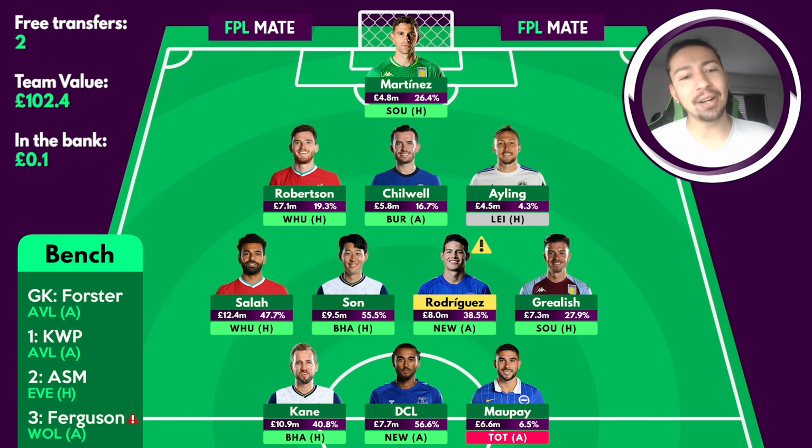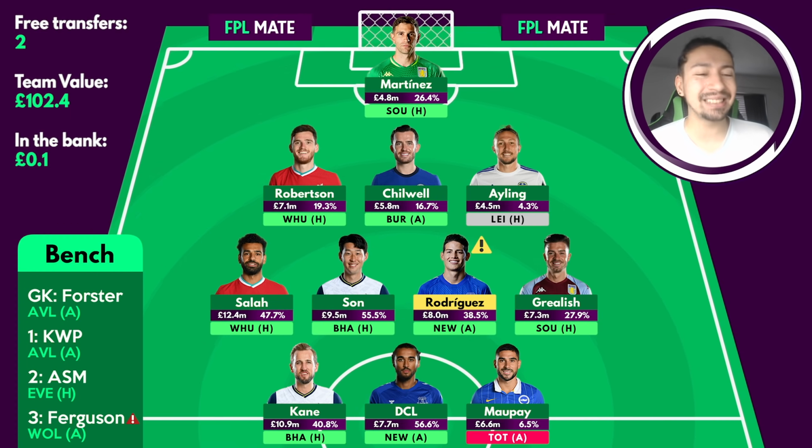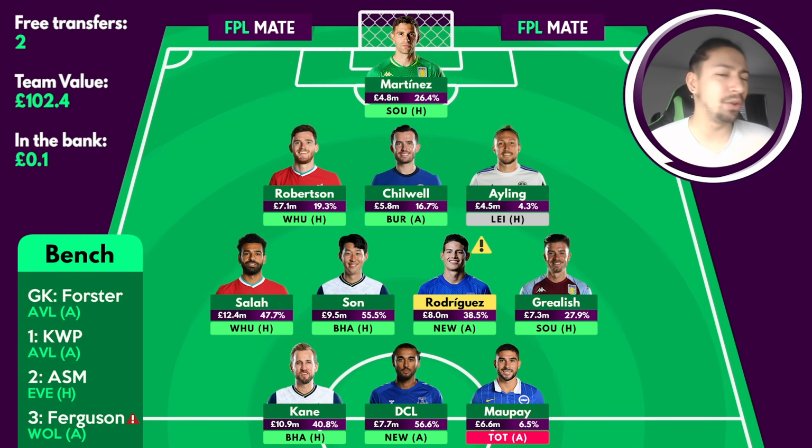Let's see it happen. And then on my bench here, we've got Forster, obviously. Kyle Walker-Peters against Aston Villa. Not sure I fancy him. I think I slightly prefer Luke Aling out of the two. Not much in it though.